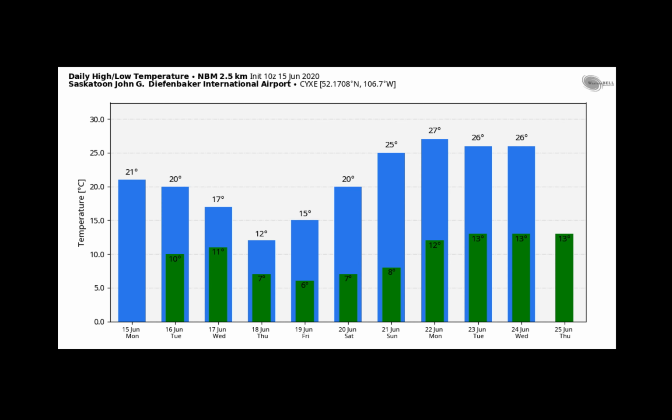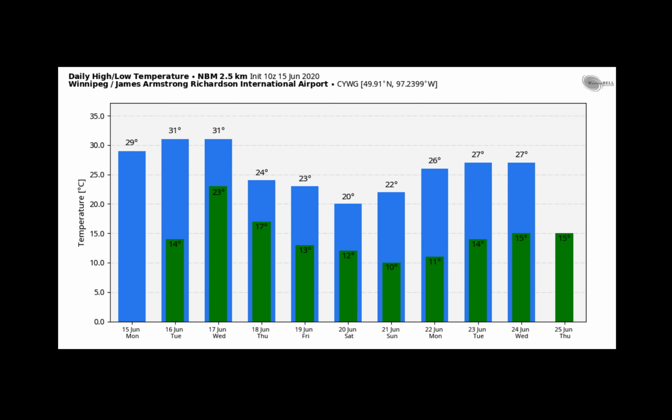Saskatoon, again, you're going to have that severe weather threat tomorrow, maybe just a little bit north of the more robust tornado threat, but still a high of 20 tomorrow, 12 for the high on Thursday, climbing back up into the mid-20s as we get into the back half of the weekend and early next week.